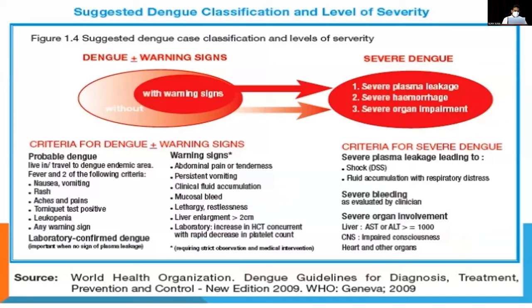And in 2009, WHO changed its definition and classified dengue as severe dengue and non-severe dengue. And this was a good move because the previous classifications were based on hemorrhages. And the WHO saw sense only in 2009. And they categorized dengue, the febrile phase with or without warning signs, and severe dengue as classified by severe plasma leakage, severe hemorrhages, and severe organ impairment.